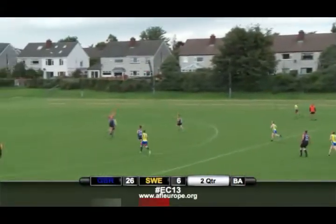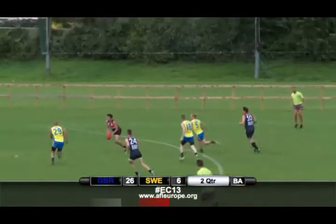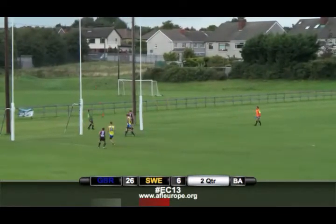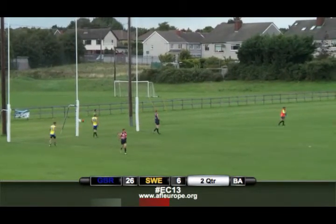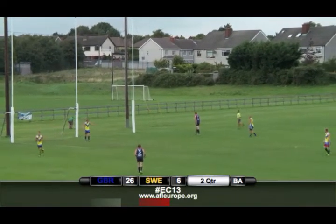Really working it through. Up to Sam Willett. Ball gets knocked down. Tony McLaughlin for Sweden there. Gets a handball out. Great Britain has still got it. That's a long kick now out of the pack. And that has gone through. It's out of bounds on the full. And is going to be kicked in now by Sweden.